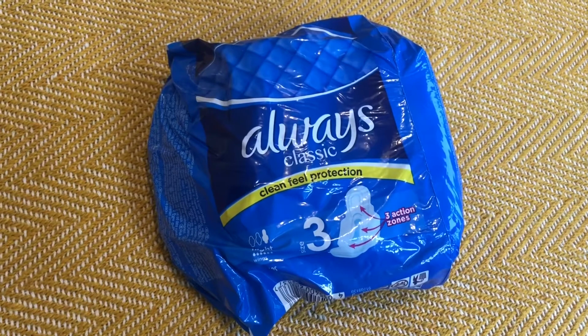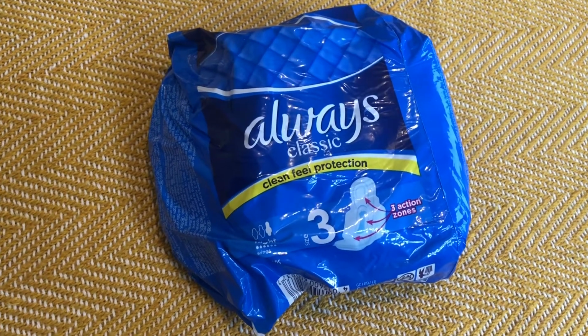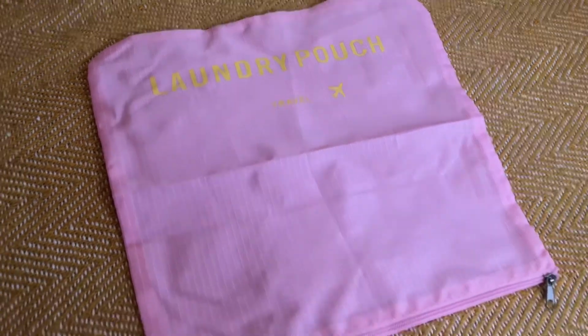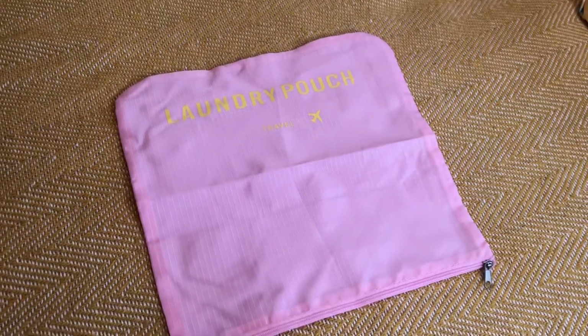Next up I have some sanitary towels. These are the Always Classics Clean Feel Protection. These are just the night pads. I do prefer the pads that the hospital actually give you, so I tend to just use theirs, but I think it's always good to take some of your own as well. I then have an empty laundry pouch because obviously anything that I wear or get dirty I'll want to keep separate from everything else, so I have that with me.